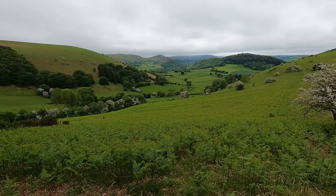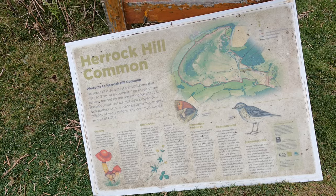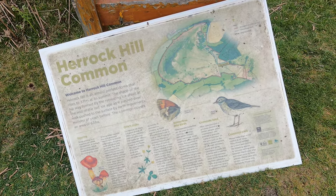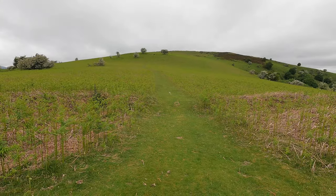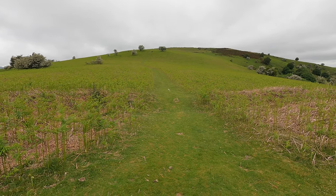Nice place for a bench. So that tells you all about Herrick Hill Common. Herrick Hill is what we're going up now at 371 metres at the top then. Pause if you'd like to read the rest. I was wrong. The path doesn't go up there.